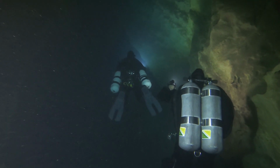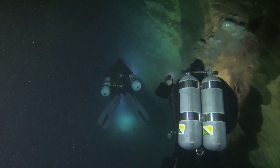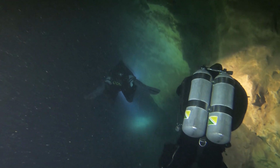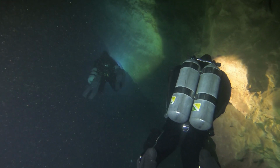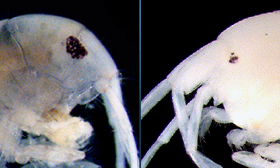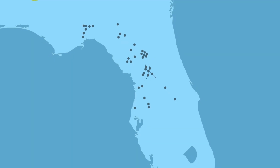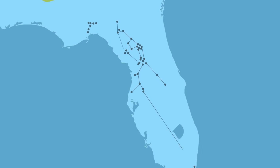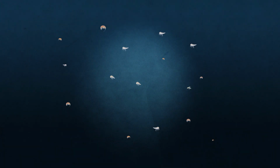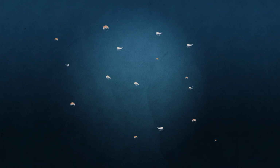Well, if you live in a cave, it's a food limited, it's an energy limited environment. So if you're born with a mutation so that even part of your eye does not function, that means you're using less energy. So all of a sudden you have a selective advantage over an organism that has the full eye. The distribution of these blind cave crustaceans suggests that caves in the Floridan Aquifer system are connected underground. But it could also be that many species of these tiny crustaceans look alike.